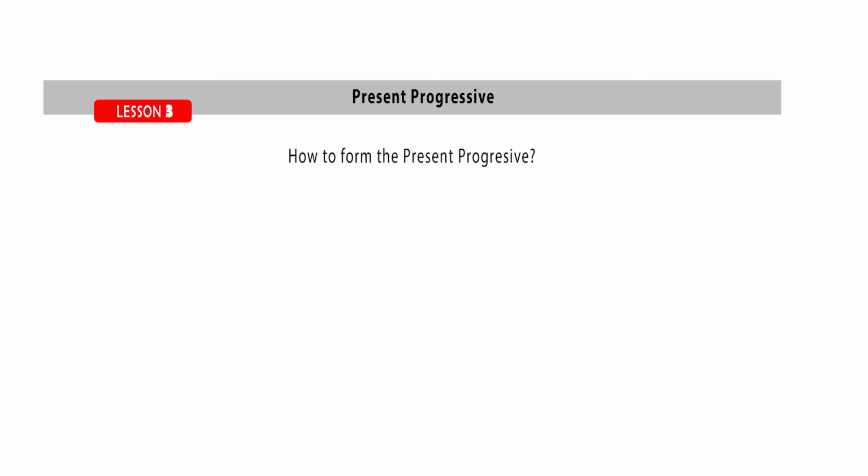Now that we've talked about the use of the present progressive, let's talk about its construction. It's not difficult at all. It's pretty simple to form the present progressive. You need to know the simple present of the verb be. We talked about it previously. And the base form of the verb that you intend to use plus ing. That's pretty much all you need to do.